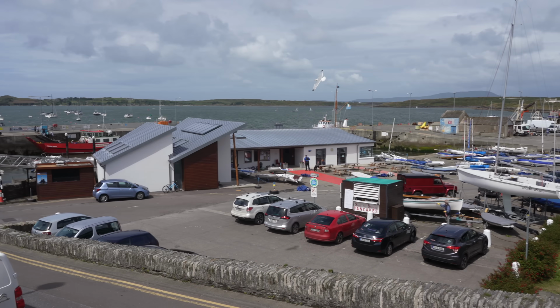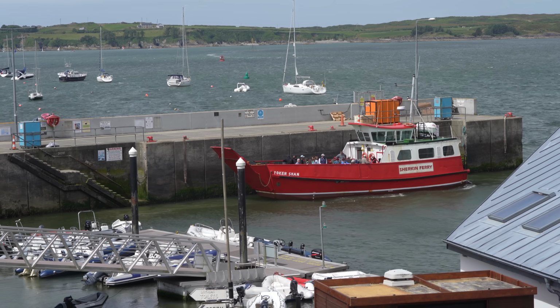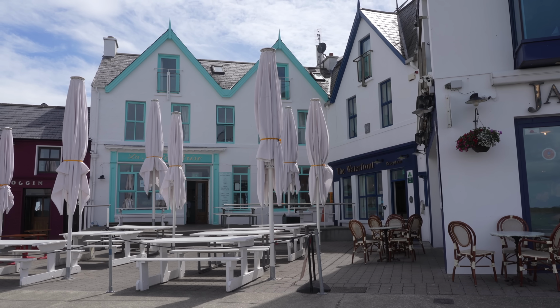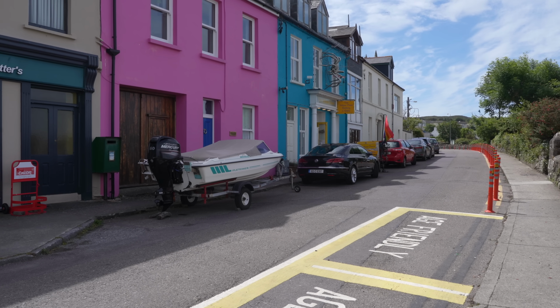The Irish version of Baltimore is a fair bit smaller than the US version. The town is centered around the harbor where the ferries connect to the surrounding islands. In the center of town there are a couple of restaurants and a small convenience store with just the bare essentials. And that is all there is to downtown Baltimore.